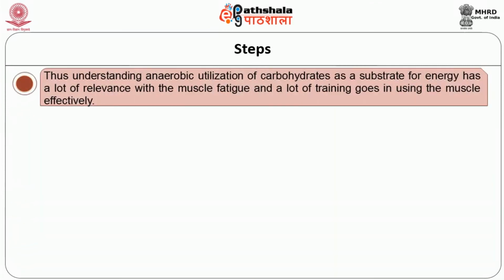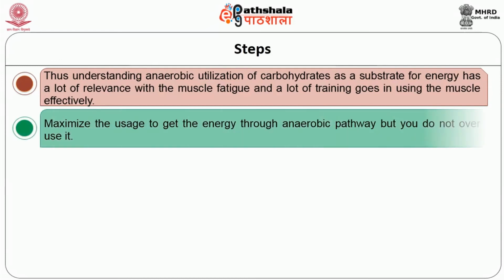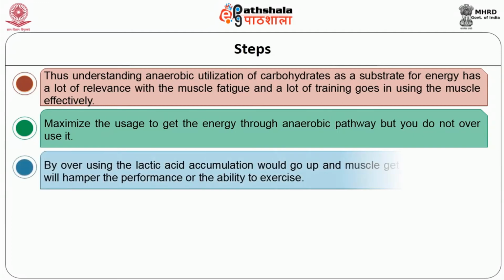Thus, understanding anaerobic utilization of carbohydrate as a substrate for energy has a lot of relevance with muscle fatigue, and a lot of training goes in using the muscle effectively so that you maximize the usage to get the energy through the anaerobic pathway, but you do not overuse it, because by overusing, the lactic acid accumulation would go up and the muscle will get fatigued, and that will hamper the performance or your ability to exercise.